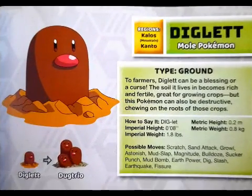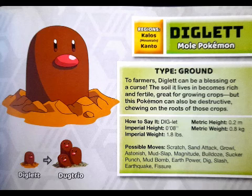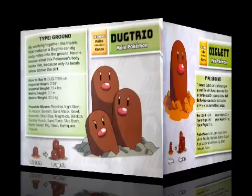Diglett, the mole Pokemon, a ground type. To farmers, Diglett can be a blessing or a curse. The soil it lives in becomes rich and fertile, great for growing crops. But this Pokemon can also be destructive, chewing on the roots of those crops.